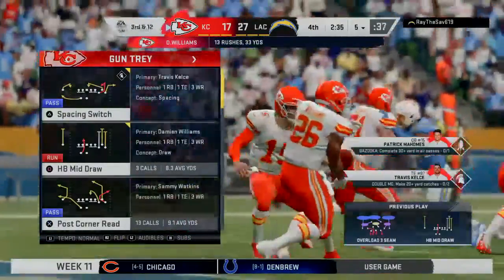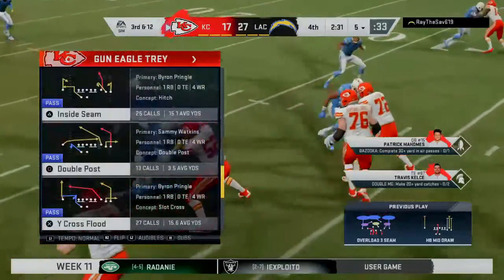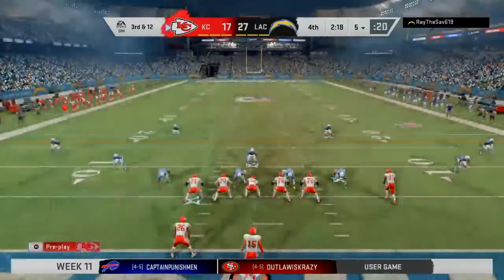And good pursuit yet again by the Chargers as they stuff him behind the line. It'll wind up being a loss of 2, and they'll be facing a 3rd and 12.